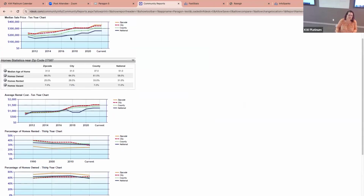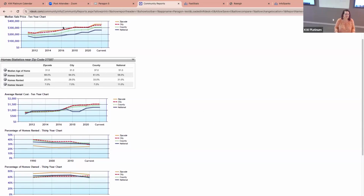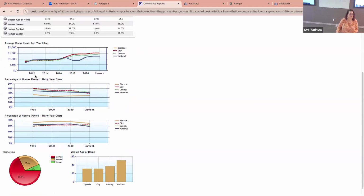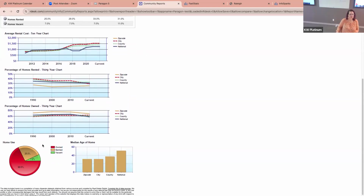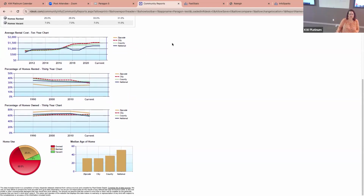And you can see, you know, median sale prices have gone up over the last 10 years, median age of homes, how many people are homeowners versus people who are renters, average rental costs, percentage of homes rented and percentage of homes owned, and home use, what they're looking at. The other thing that's kind of cool.